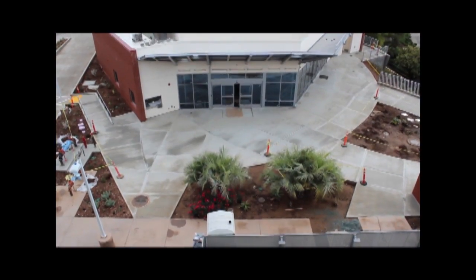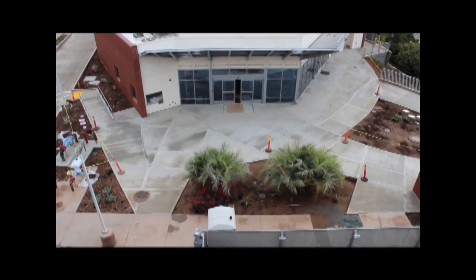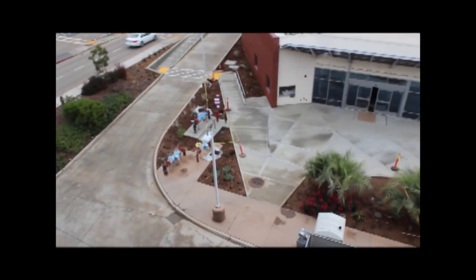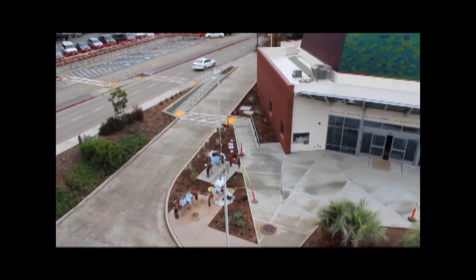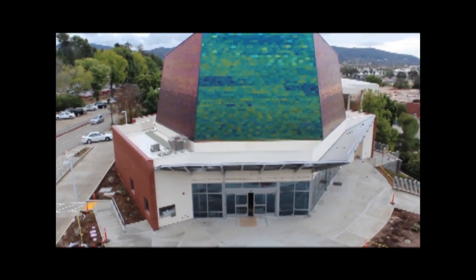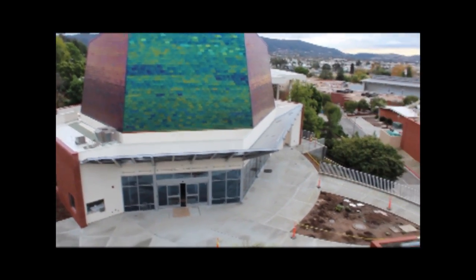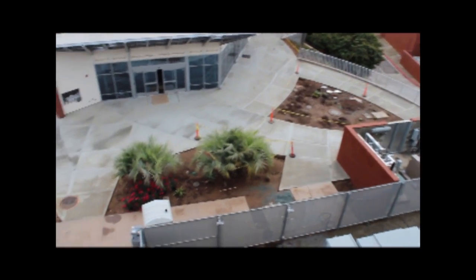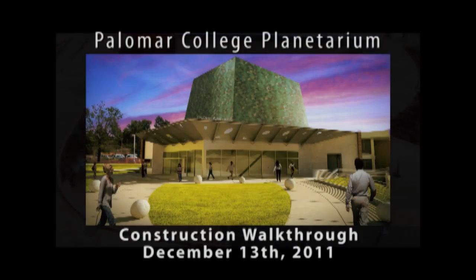Looking down from the building next door, you can see some of the landscaping that's currently being done. Some of the landscaping is finished. We have many of the plants already in the ground, but we're still waiting for more plants to arrive and to be planted as part of the site. Electricians are currently working on the site to get lighting and electrical out on the patio for us to use our telescopes. But all in all, it's coming together quite nicely.